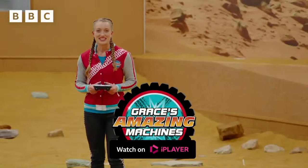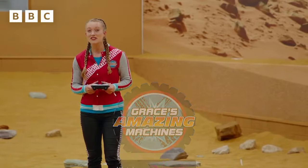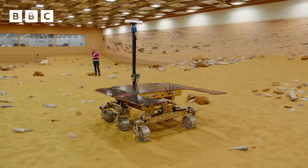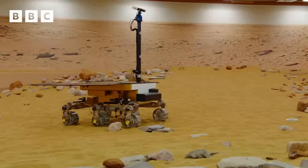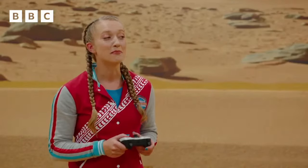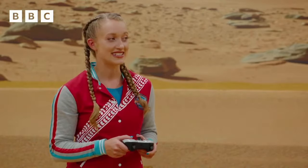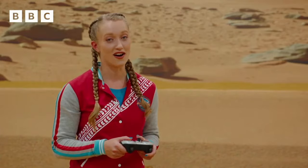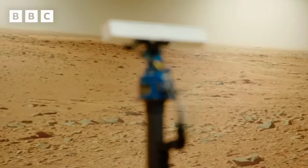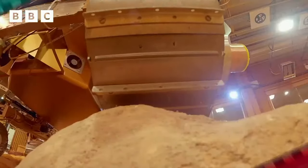My first amazing space machine has metal wheels, special cameras, and has been built to look for alien life. It's a Mars rover! A Mars rover is a machine built to work on Mars. Mars is known as the Red Planet and is about half the size of our Earth. Whilst it's there, it'll carry out experiments looking for signs of life. So let's explore this amazing machine.